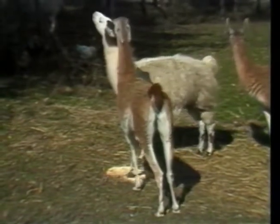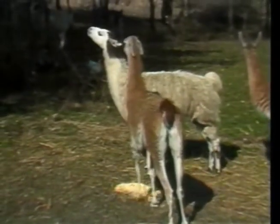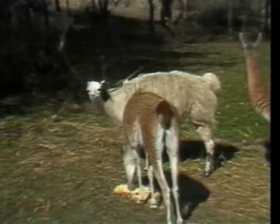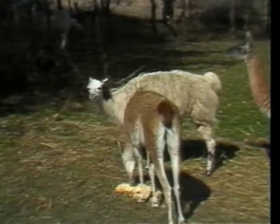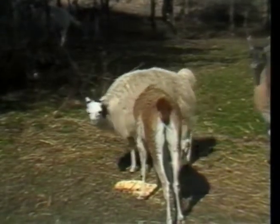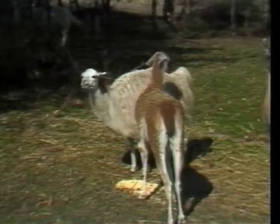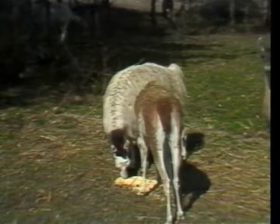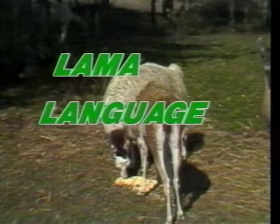If a conflict cannot be resolved in this manner, the animals may resort to physical aggression, but this is by far the exception to the rule. So, as we can see, ear and tail postures form one part of a complex, dynamic communication system known as llama language.